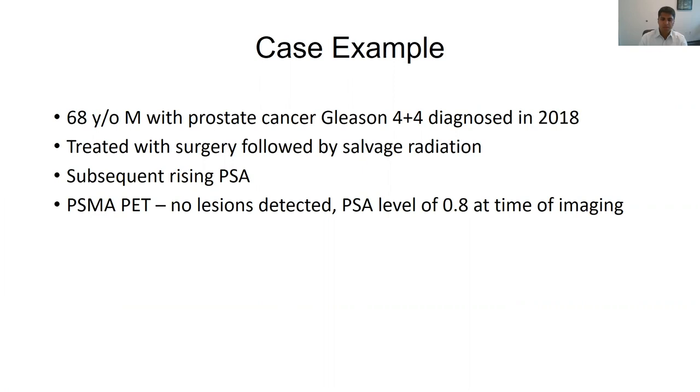This was an actual patient of mine, a 68-year-old male with Gleason 4+4 prostate cancer diagnosed in 2018. He underwent surgery followed by radiation. His PSA was undetectable, but then subsequently started to rise, crossing the 0.2 threshold that defines biochemical or PSA recurrence. At a PSA level of 0.8, he underwent a PSMA PET scan, which did not demonstrate any PET-avid lesions, and therefore he was not a candidate for metastasis-directed therapy.